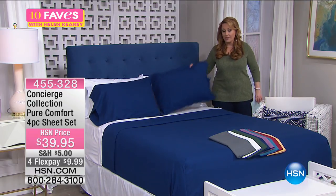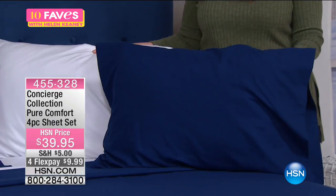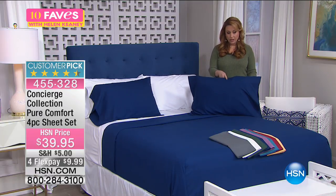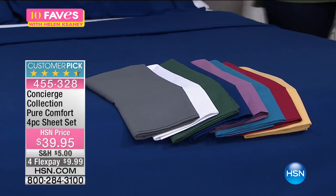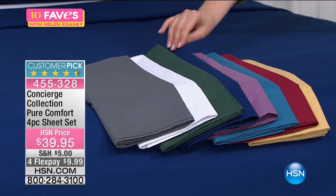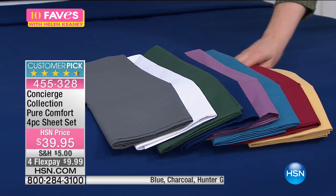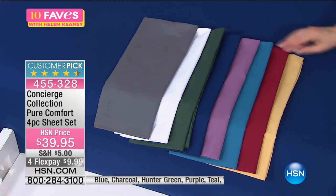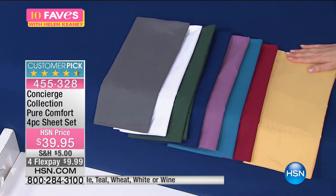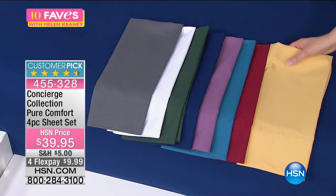On the bed, we have this rich navy, and we also have, of course, that five-star hotel white. We are also doing charcoal, and you can see that emerald, deep hunter green. This navy on the bed, this is the plum lilac. We have teal, we've got this burgundy red wine color, and then we also have this buttery gold color. We're calling this wheat when you're ordering. The buttery gold color is wheat.